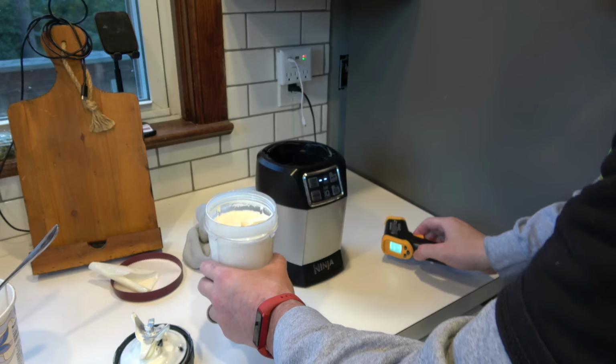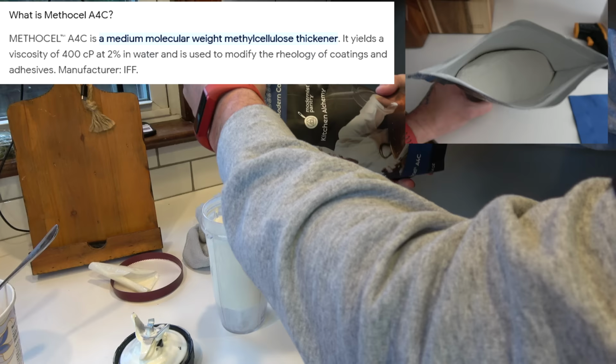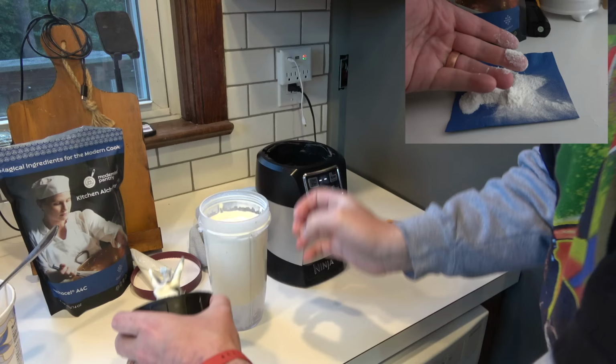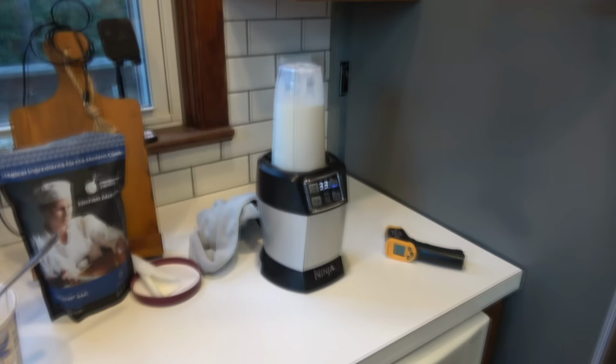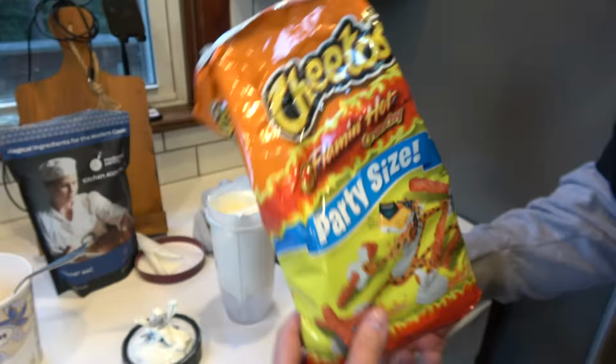We're going to take the Methocel A4C, also known as methylcellulose, and utilize some molecular gastronomy. And all Methocel really does when I'm adding it to the ice cream, it thickens the ice cream and forms, or kind of turns the ice cream into a gel. And the crazy thing is, when Methocel is heated or set on fire, it does not melt. So the Methocel will allow me to bake my ice cream in the oven a few steps ahead here. On to step number three.